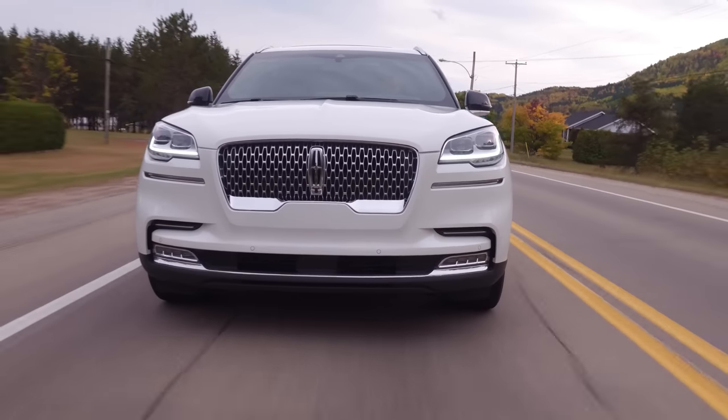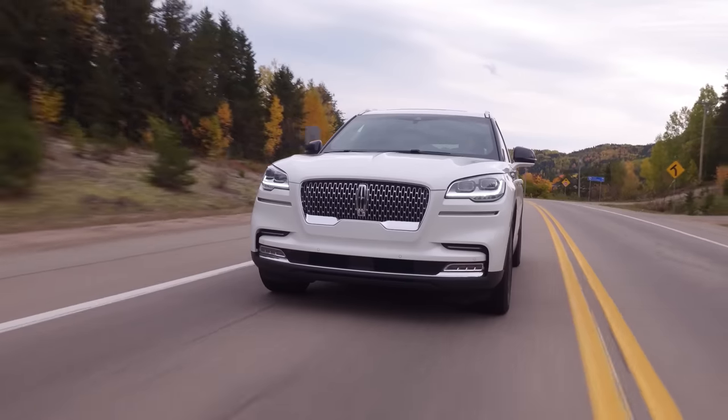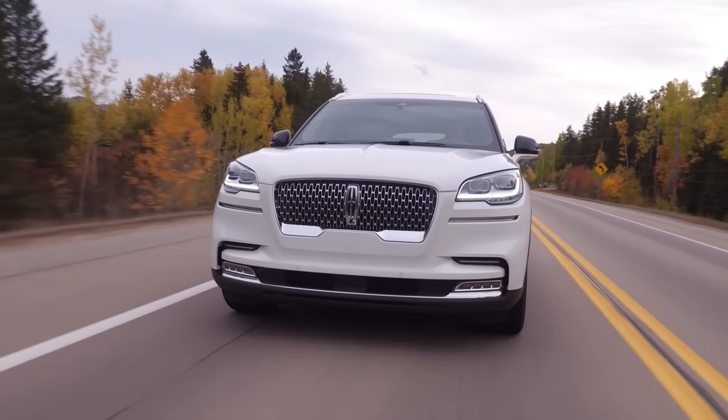Yeah, so that's also tied into the camera system. So this does have their new adaptive cruise lane keep assist system, and it actually works really well. Well, we really loved it in the Nautilus and the Ford Edge. And this is the next step above, I think.